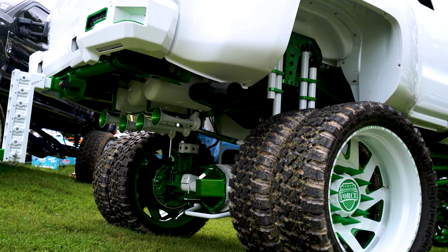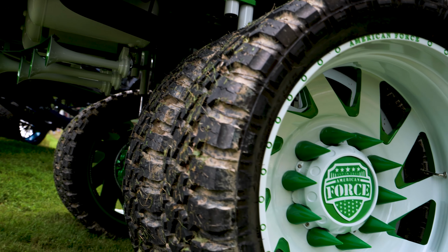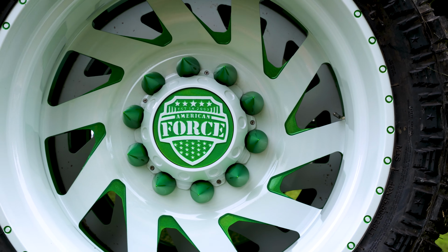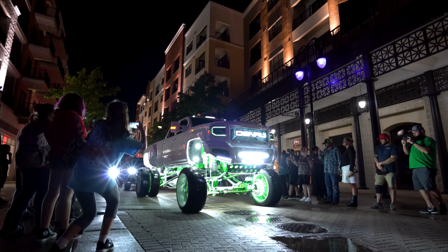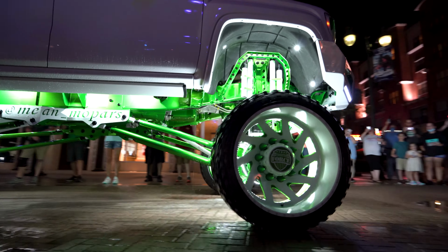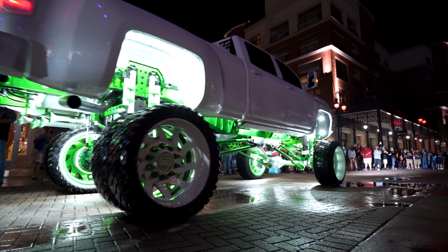Yeah. I was really confused because his Instagram is Mean Mopars and it's on the plate, on the suspension there. And I was like, wait a second, that's not a Mopar, but it makes sense now. It was a beautiful truck, the white with the green and lit up at night. I remember seeing it when we were marching through the parade. It's wide, it's huge. It's a big girl.